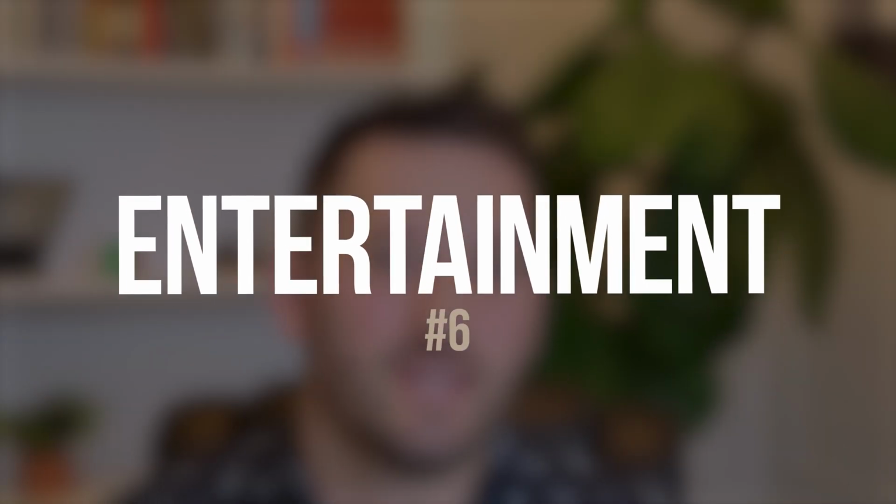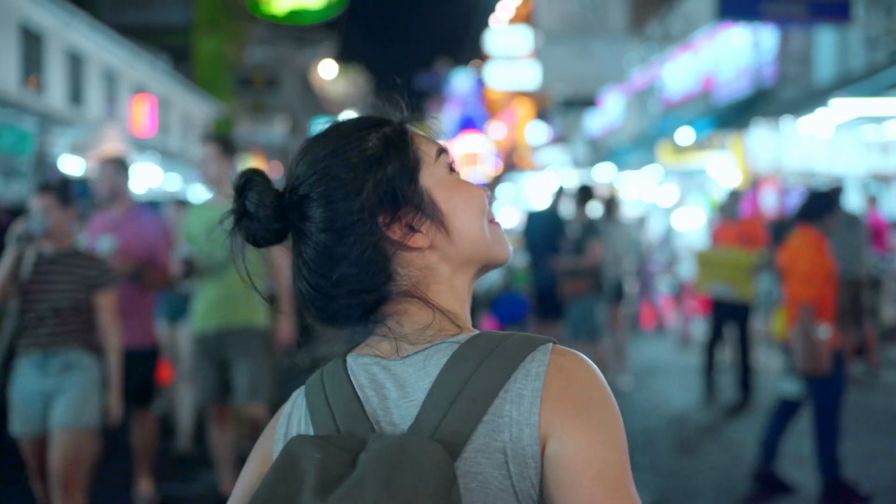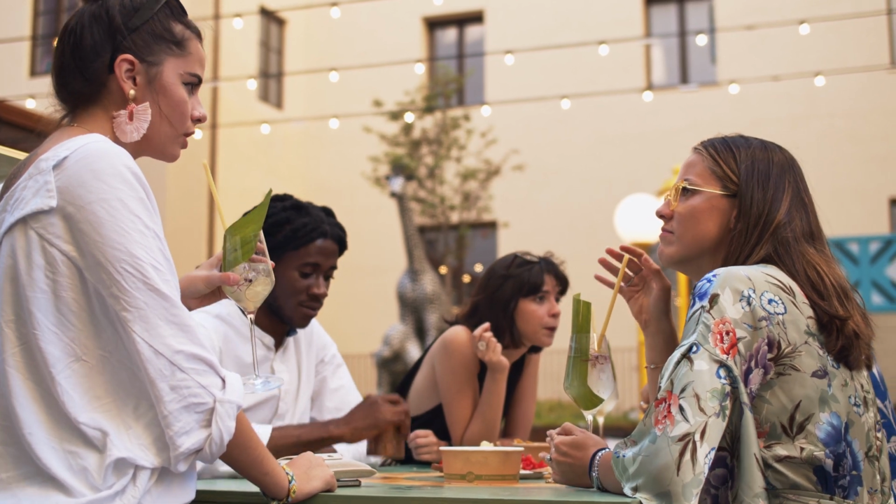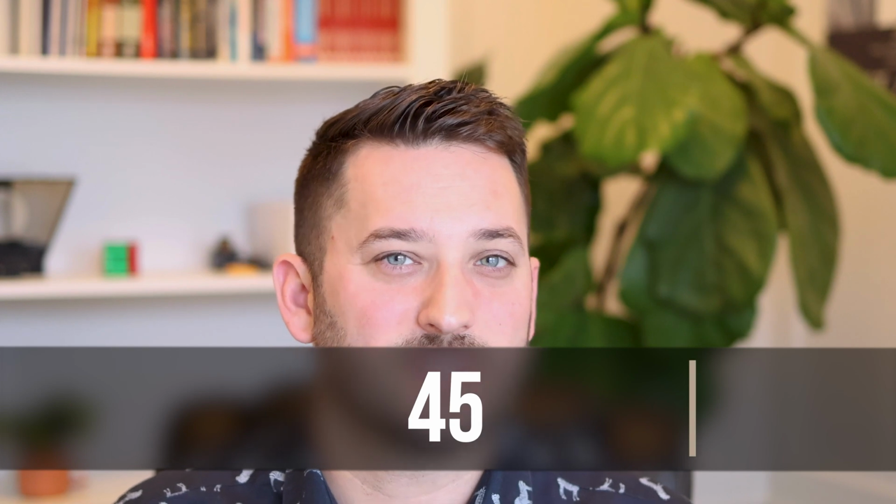Number 6 is entertainment, and this one again is pretty broad and could have many different variables. In general, if you go to a restaurant in the middle of a hot tourist area, you are going to be paying around the same as you would back home, depending on where you call home. If you go outside of the tourist area, that's when you see prices go right down, and you're going to save anywhere from 45 to 60% from those restaurants just outside.